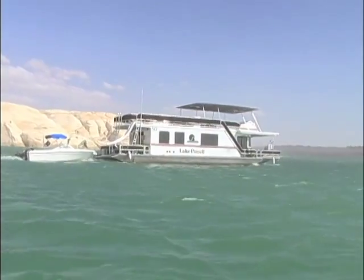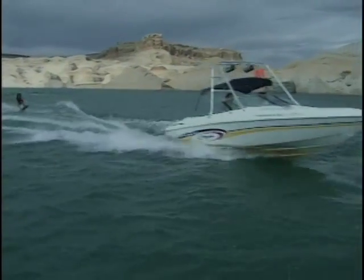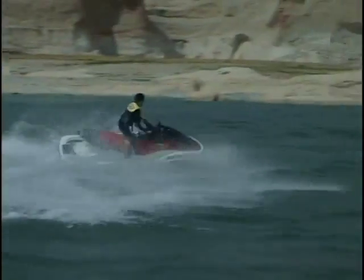Lake Powell's like a 50-story building. We still have 40 stories worth of building left. Plenty of water for recreation, whether it be houseboating, power boating, skiing, personal watercraft. All of those activities are still available for you to enjoy at Lake Powell.